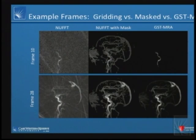So this left column is what we would get if we just did plain simple Fourier transform. It's this non-uniform fast Fourier transform, but essentially you should view this as the FT of the undersampled data. You can see that there's a lot of what we call streak artifacts resulting from the undersampling, and they're very noisy. Can't really see much. If we just mask this, again, it doesn't help a lot, it just looks bad. But if we follow this iterative procedure based on the compressive sampling, we get something which looks very pretty.